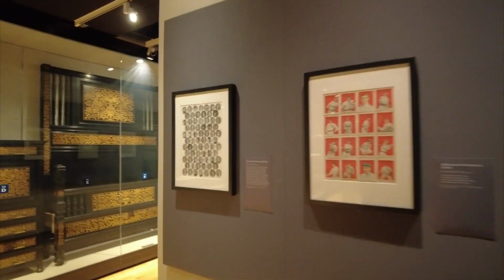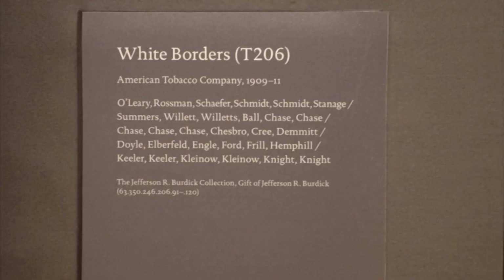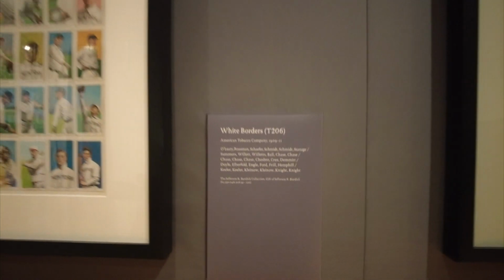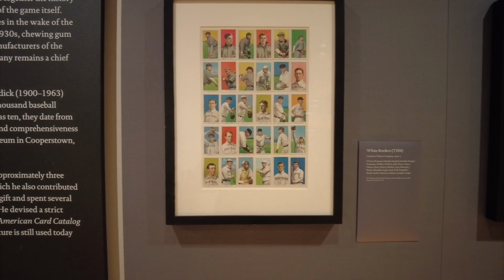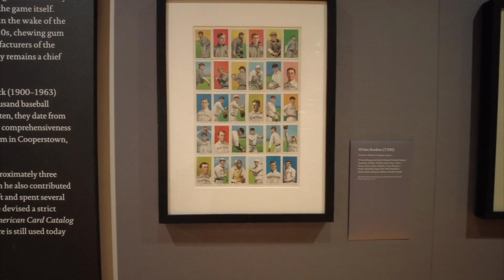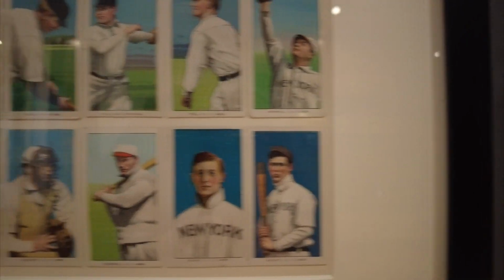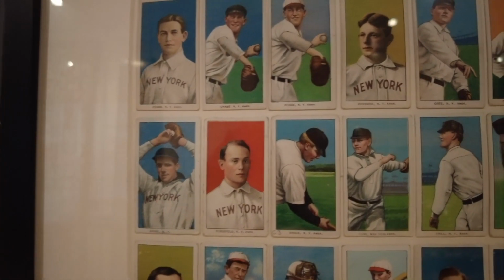This is the most collected baseball card series, the White Borders T206. And there are all the players and the rows that they're going to be in on the board here. If you want to freeze frame that to see all the players. Look how colorful they are, right? And they are much smaller than the contemporary baseball cards that come with the stick of gum. Back in the day, they used to come with a cigarette case, a tobacco case. So they're about half the size of today's baseball cards.